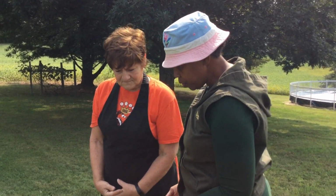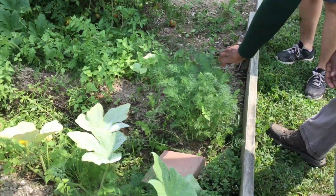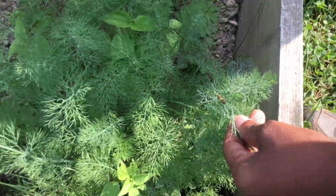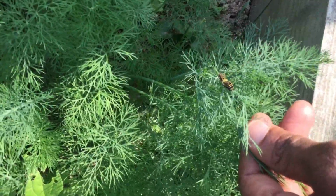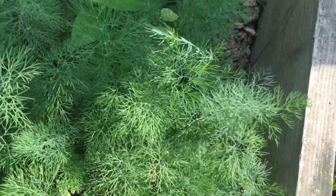Right. I see you also have some lovely dill. Oh wow, we've got some swallowtail coming in too. They love the dill. Swallowtail, right? Yep, on the dill, with the little stripe.